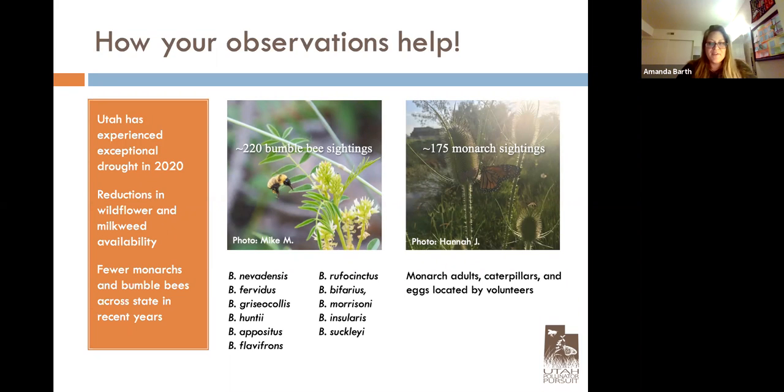If you've been outside at all this year, you know that Utah's been experiencing a pretty severe drought. This year has been, I think, the 15th, or something along the top 20 driest years on record. People have jokingly referred to our summer rainy season as the non-soon, because we've gotten less than an inch or something like that of rain this year. So it's been pretty impactful to wildflower and milkweed availability across the state.